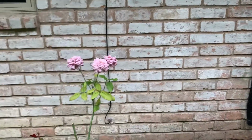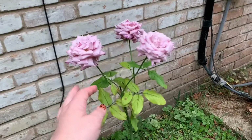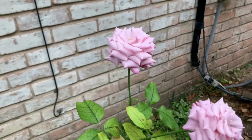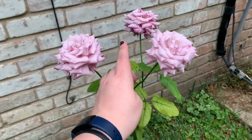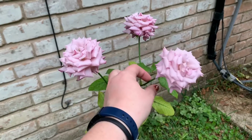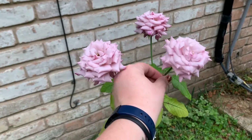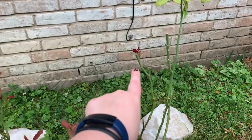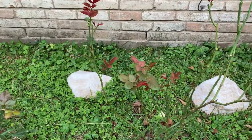But yeah, this is a Neptune. And so I have 3 ready to come inside. It's a beautiful purple rose. It starts off a darker purple, if you can tell by the edges of these petals, and then it lightens up to like a lilac lavender type color. And as well, new growth here. Lots of new growth on this side of my Neptune.